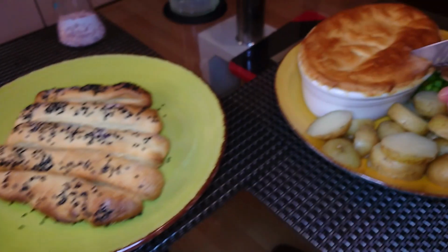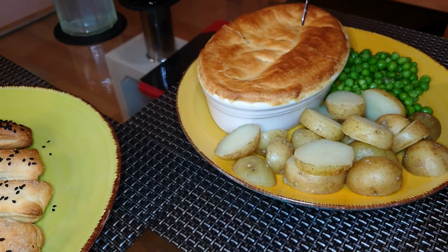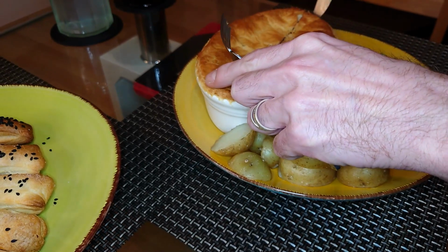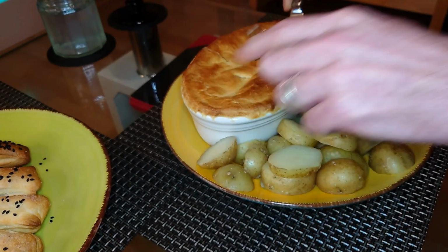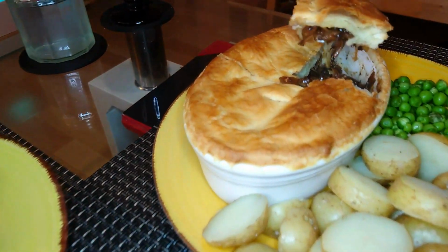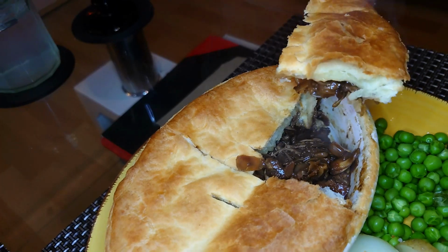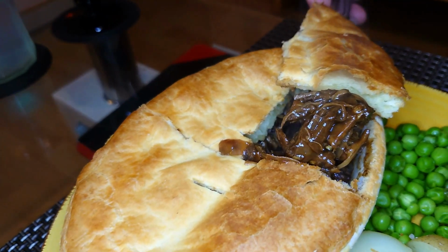Jason is going to cut his open for you to have a look. I think probably the best thing to do would just be to do that. Do you know what I mean? Yeah, I do. You know what I'm going for? What are you going for? I'm just going to try and... Whoa. Do that. And there you can kind of see in there, can't you? That's the steak and ale type filling, which I've made from jackfruit.